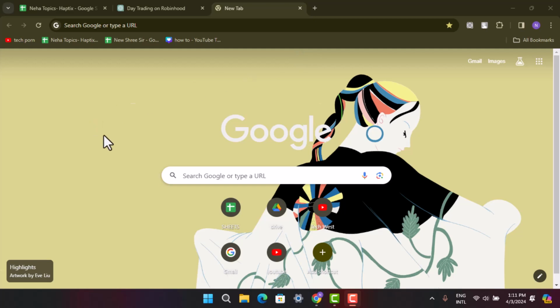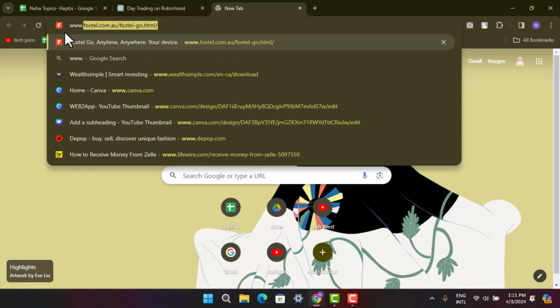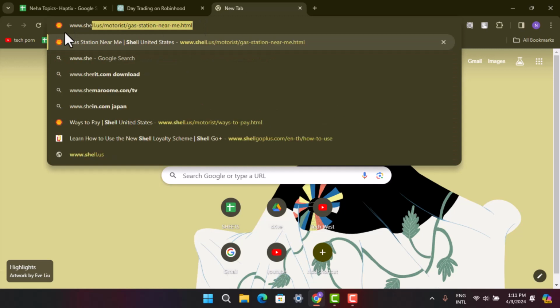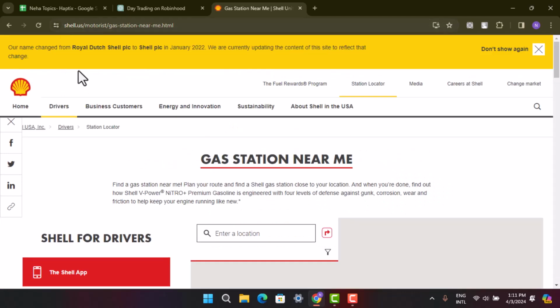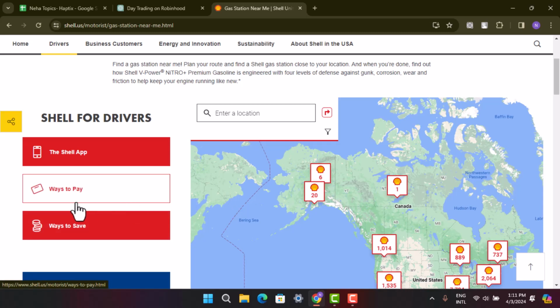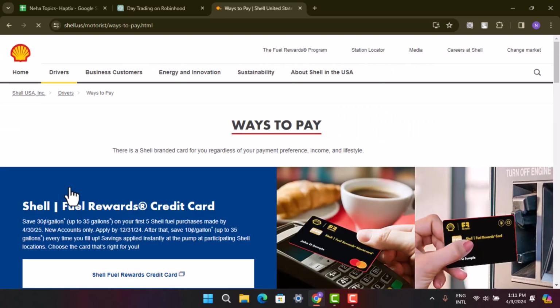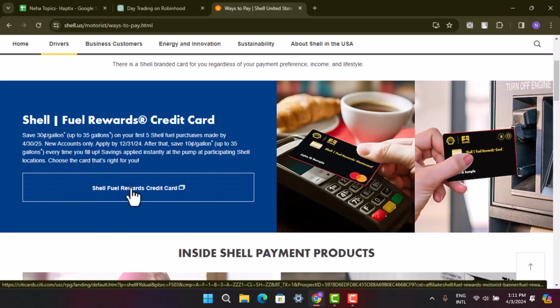You can also pay from the website itself. For that, you have to go to the website, that is www.shell.us/motorist-gas-station. This is going to take you to the official webpage, and here you can also locate the gas station that's available near you. Along with that, you can also find the ways to pay, so just go ahead and select ways to pay. When you do that, you can go ahead and select Shell Fuel Rewards Credit Card.